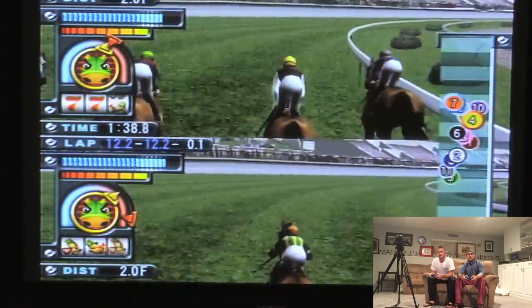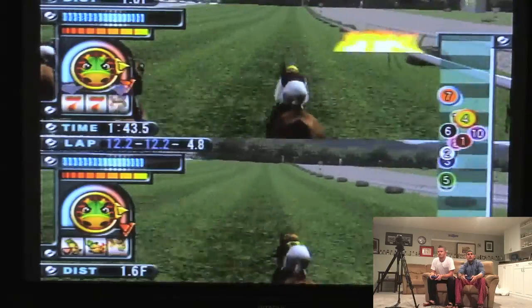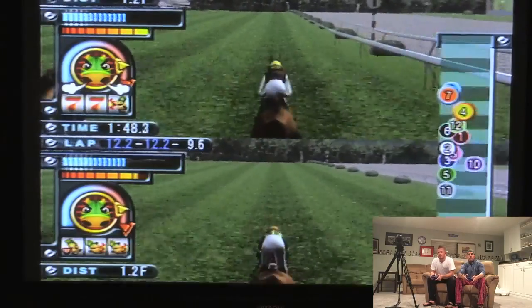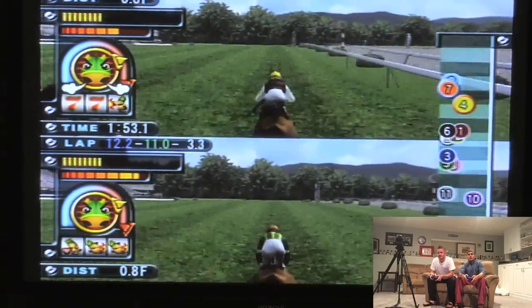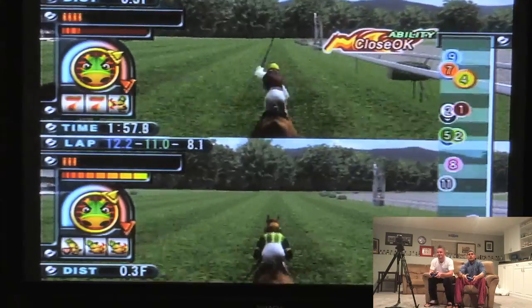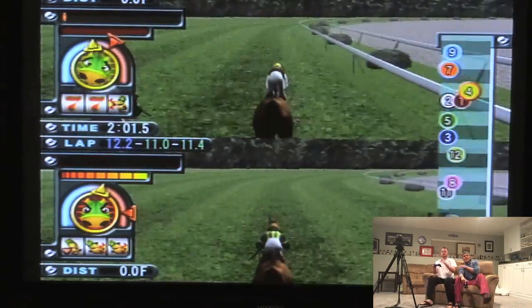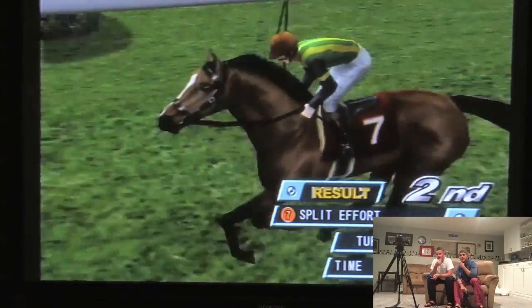He's made a move before the 3/8 pole, and now has to kick on while 5 wide as they turn into the stretch. Caleb Keller has made this long, sustained run here. If he wins, he's much the best horse. Lo Duca trying to get back on terms here, but as they come to the wire, it's a very game performance from Caleb Keller. Lo Duca surging, photo finish. We have a photo finish to start the afternoon. Split Effort, much the best racehorse under Caleb Keller.